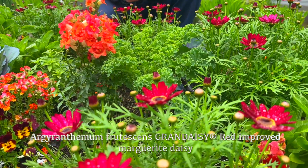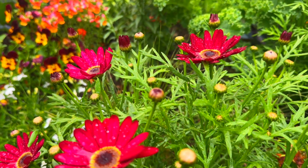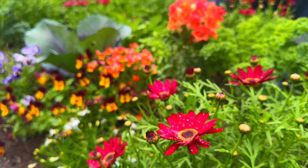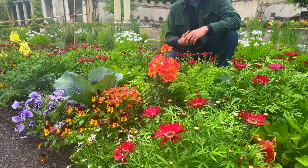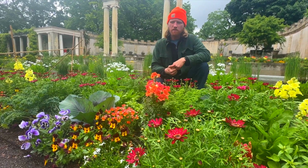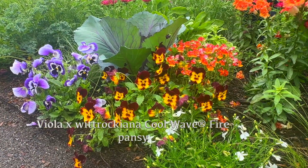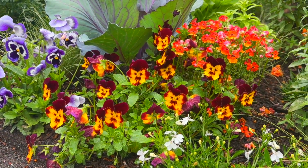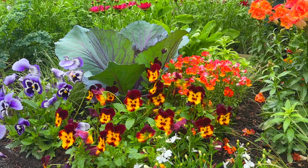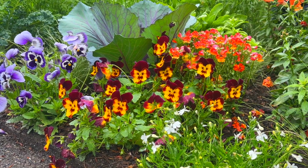Haven't grown this in a really long time. It's Argyranthemum GRANDAISY Red, native to the Canary Islands, and I love the way its flower petals are capturing the rain droplets this afternoon. It's similar to the Nemesia in that if we sheared it back and coddled it through summer, it could possibly rebloom in the fall, but ultimately it just doesn't like the heat and humidity of our summer climate. Next to it is this pansy, Cool Wave Fire, which is interesting in that most pansies by the end of the season will only be maybe 6 to 8 inches wide, but this Cool Wave series is going to expand to 10, 12, maybe even 14 inches before we pull it out in July, really filling a nice big space.